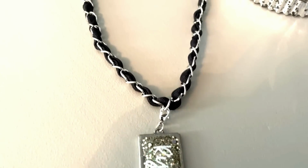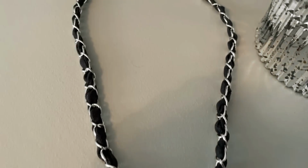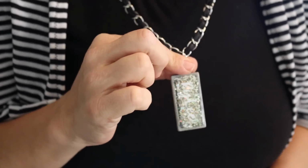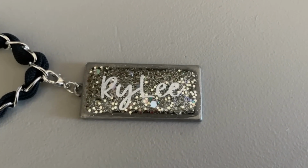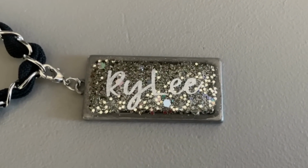It's super cute. If you wanted to recreate this, it wouldn't be very expensive. You could make them en masse and make them for a bunch of your friends. And I think that this will look super cute on my daughter. I hope she really likes it.